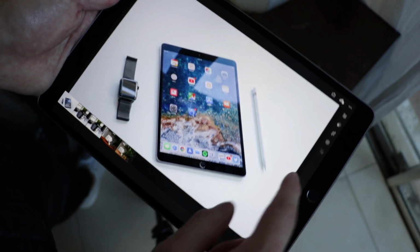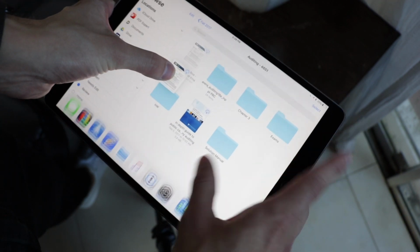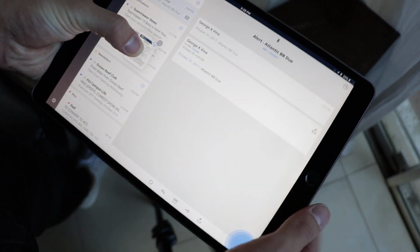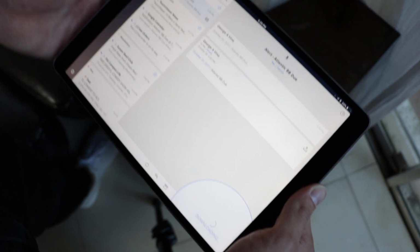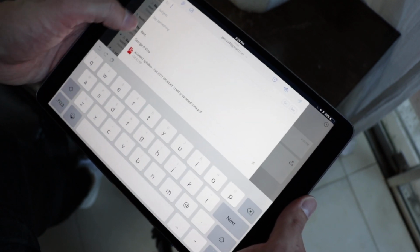The only problem is those other apps have to support drag and drop, but a lot of developers have been adopting it. So I think drag and drop is going to become mainstream. Just give it maybe a few more months, because iOS 11 literally just came out a month ago. So there's still some time for developers to be updating and getting them. But drag and drop is probably going to revolutionize the multitasking of the whole iPad and making it a lot more like a desktop experience.